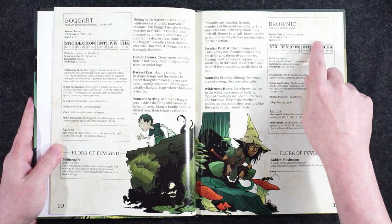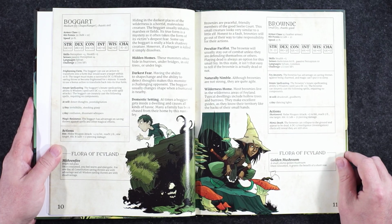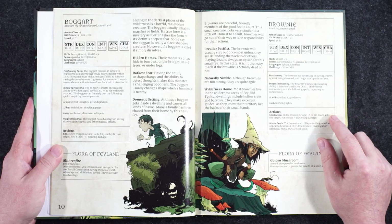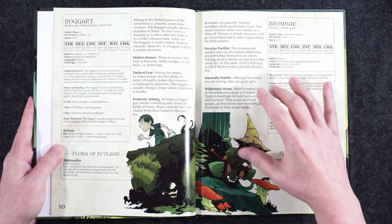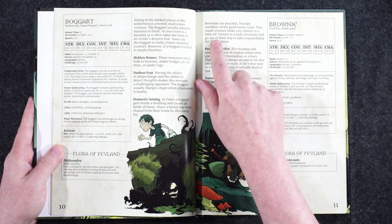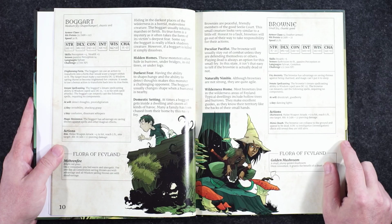As you can see, we've got our stat blocks right here. We get some keys about each of the creatures or cultures, and then special actions that they may have as well. So as an example here, we have brownies, small Fae, chaotic good, talking about their armor class, hit points, giving a breakdown of their attributes. But as we see here, we get some specific things about these creatures that make them stand out. What makes it different than anything else out there? So as an example, let's talk a little bit about brownies, being peaceful and friendly members of the good Seelie court. They're peculiar pacifists, naturally nimble, and they live in a wilderness home.